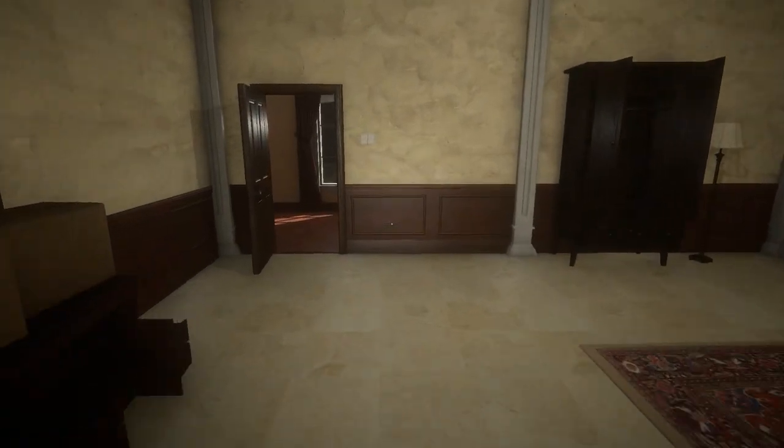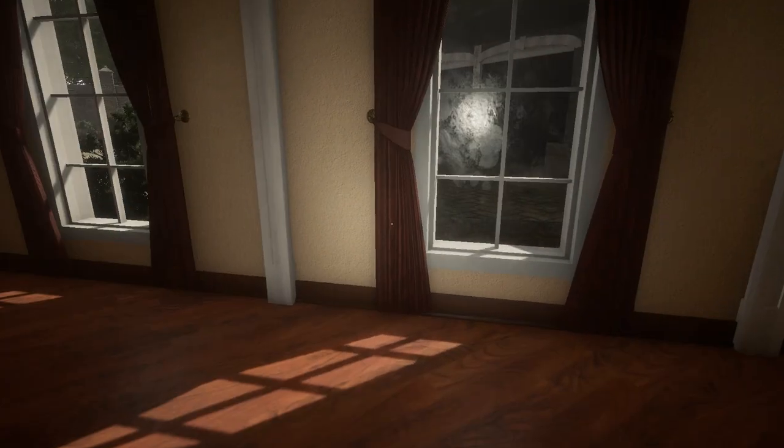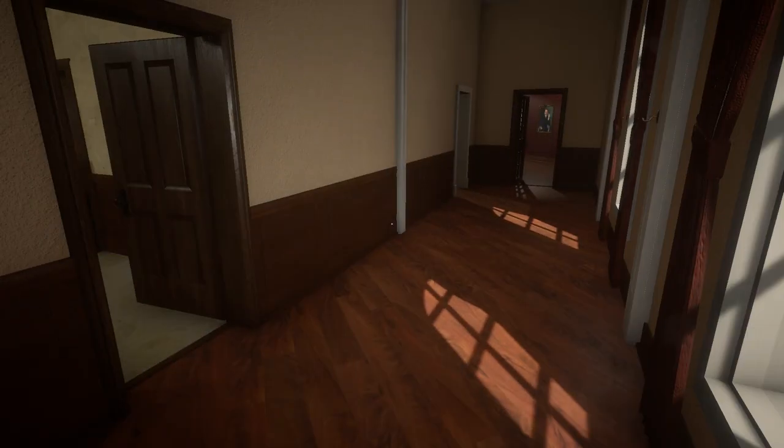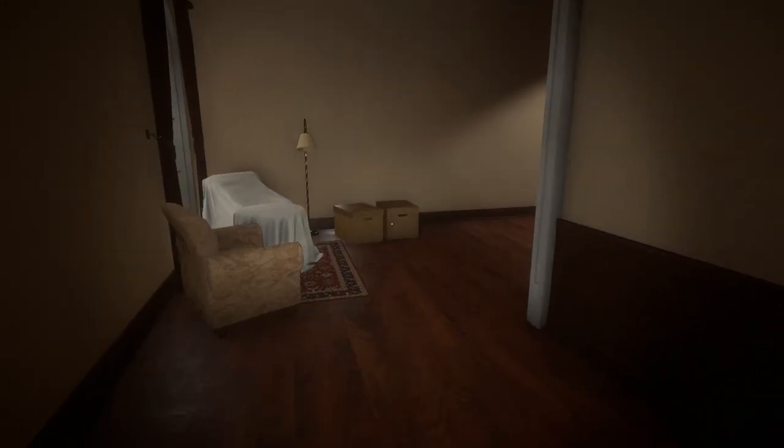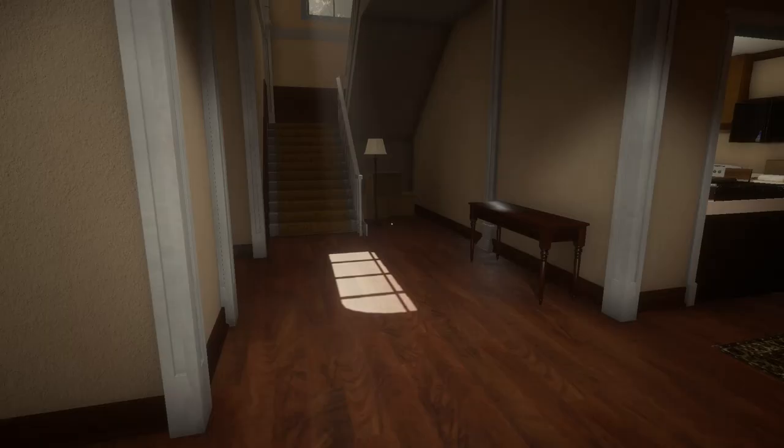Okay, so Trisha's room and tea room. So back up to the second floor.